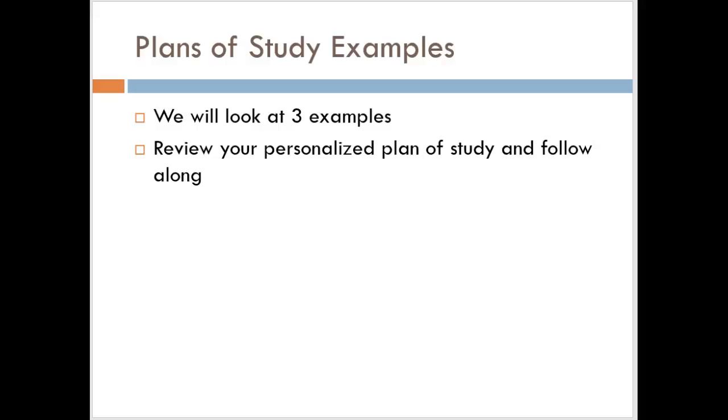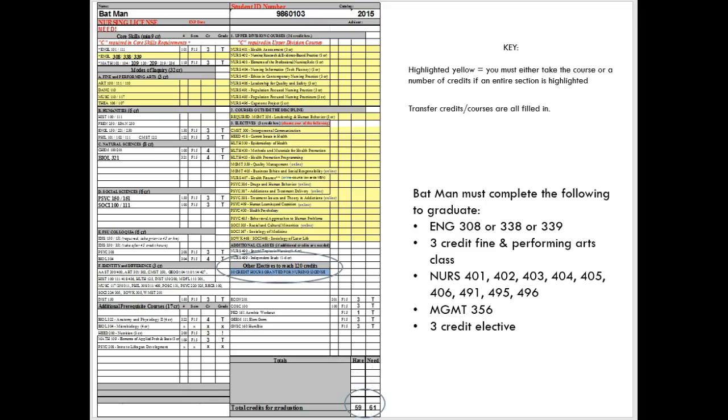So we're going to look at 3 different examples of 3 separate plans of study. I would ask you if you would get your own personal plan of study that was sent to you and follow along. All right, so let's start with example number 1. This is Batman. You can see his name in the upper left-hand corner, and you're going to see 2 separate columns. Long story short, if an area or a specific course is highlighted in yellow, that means that you need to complete a requirement. If you have already transferred credits or courses, they will be already filled in.